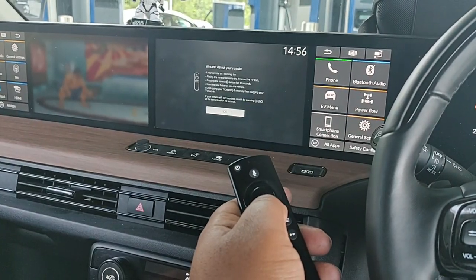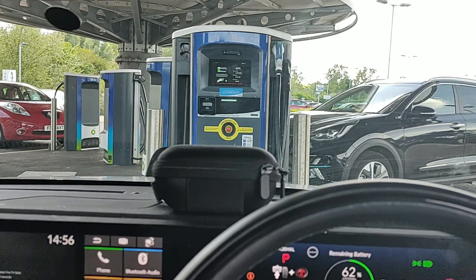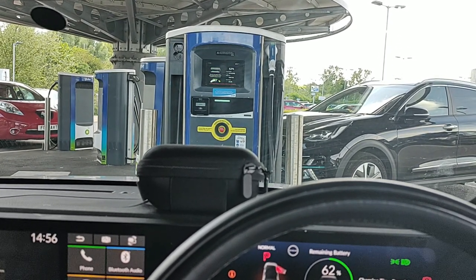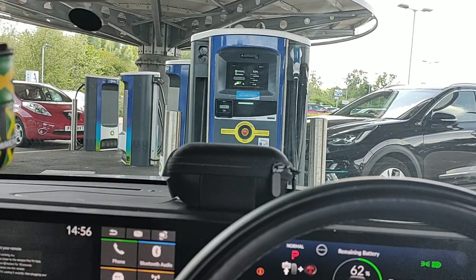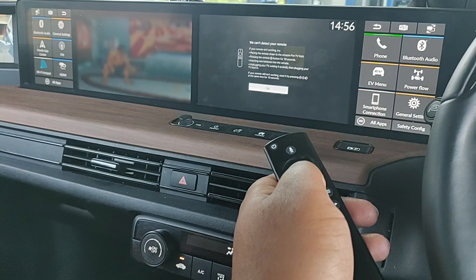Whilst I'm waiting for the car to charge, we've got 62% at the moment and we've been charging for 7 minutes. That is fast. We had 44% when we plugged in. And in 7 minutes, it's gone up to 62%. So that's 20 miles. It's charged up in literally 7 minutes.